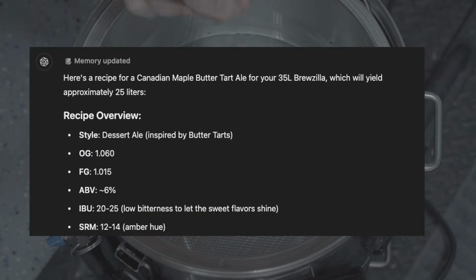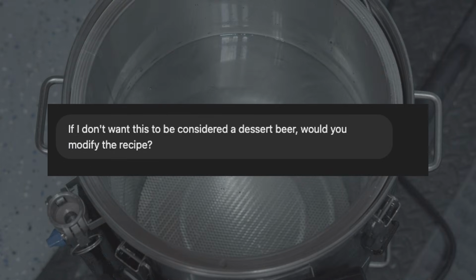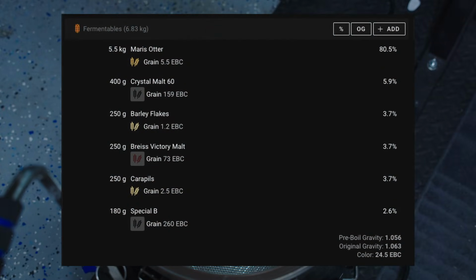It kind of came out as a dessert beer, and I admit it sounds really sweet. One thing I noticed, it calls for 50 grams of lactose. You don't need to look at this whole thing because I didn't go with this recipe. So I just said, well, what if it wasn't like a dessert beer? What if it was a little bit more like an everyday beer? What would you do? So I took the lactose out, reduced some of the additions of maple syrup and sugar and things like that. This is the recipe I ended up going with.